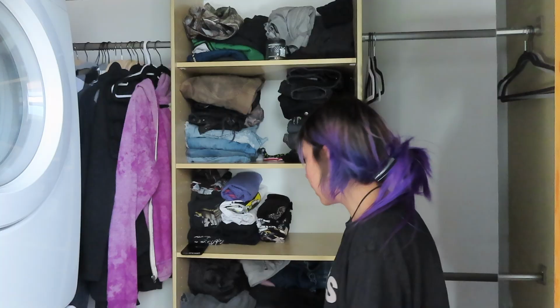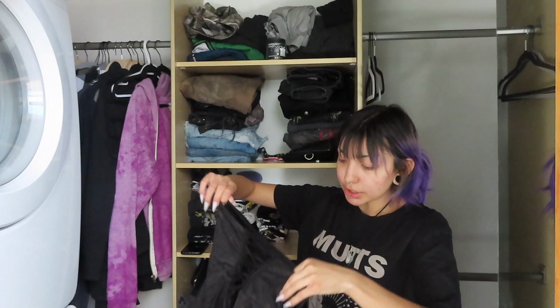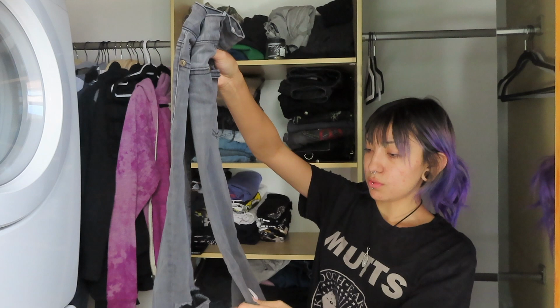Okay, now I'm gonna move on to the pants part. I have this listed on my Depop already. This is a Killstar skirt that I just didn't like the way it fit me. So if you're interested in this, I have this on my Depop already. So I'm gonna put that in the go pile. I'm gonna keep these jeans because I wear them to work and they fit me pretty well. So I'm gonna keep those.